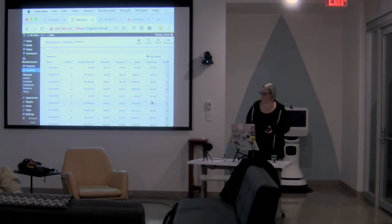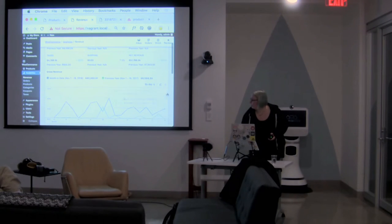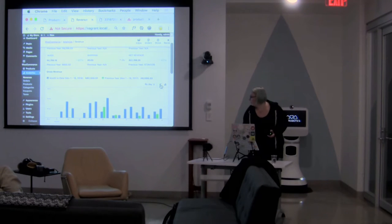Can you click on that analytics icon? On the right. What do you want? That squiggly line. You want? Yeah, so that's just to toggle between bar or line chart.